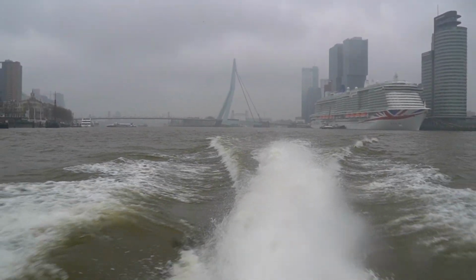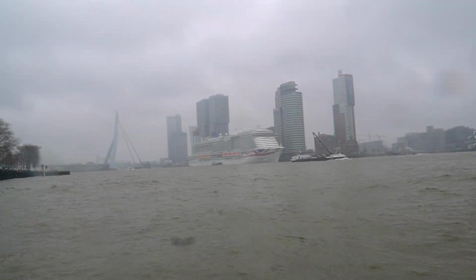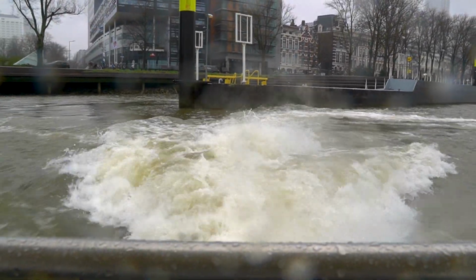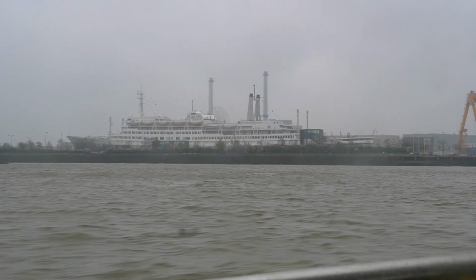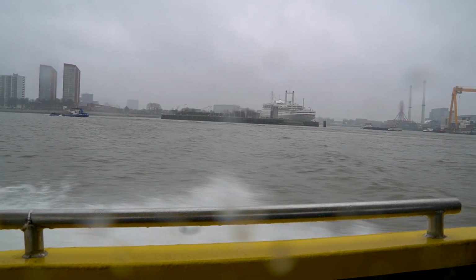Now we dropped off the last other passengers and now we are on the way to the SS Rotterdam, which means Steamship Rotterdam. It's a former transatlantic ocean liner. Later it was used as a cruise ship, and now it is used as a hotel, restaurant, bar, event location and museum. And the visit is free, so you do not have to pay to board the ship, so you can just regularly visit the restaurant or the lounge, the bar.